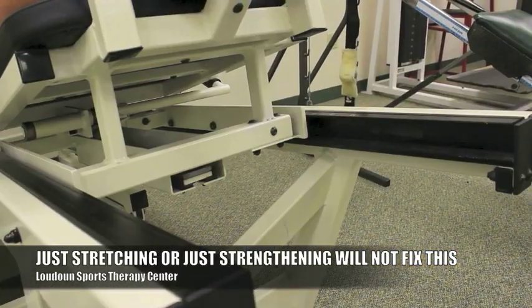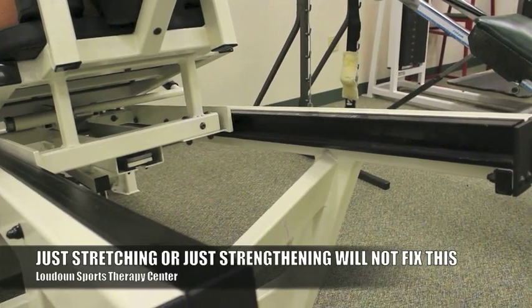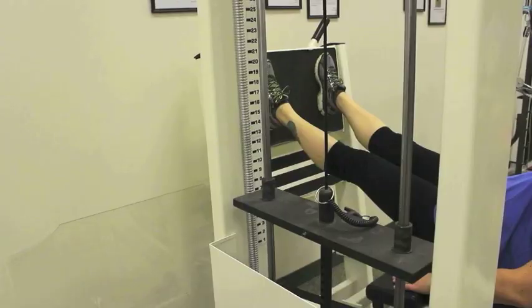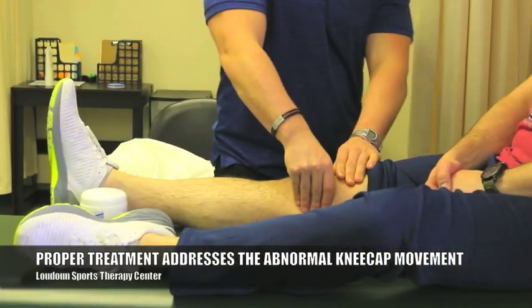Simply doing some strengthening, not going to fix it. Simply combining both of those and doing strengthening and stretching, not going to fix it if we don't stop that kneecap from moving side to side. And that's really where an expert physical therapist at Loudon Sports Therapy Center comes into play.